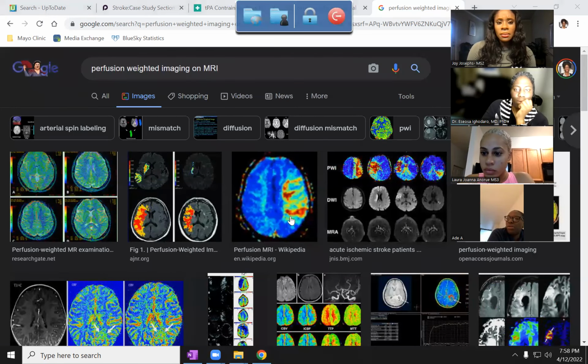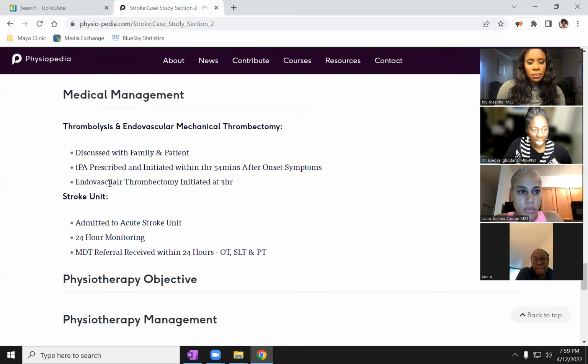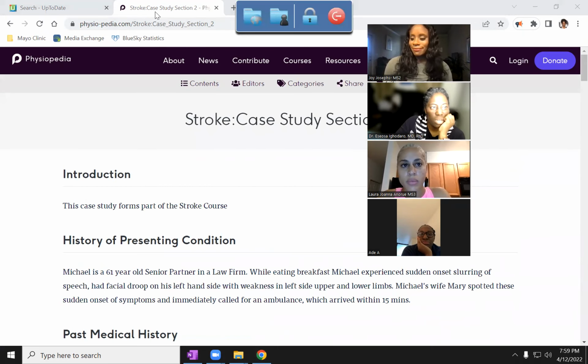Awesome. And then here's some other additional workup. Medical management discussed with patient and family. TPA was given 2 hours after onset. Thrombectomy initiated at 3 hours. Like we said, admit to the stroke unit, 24-hour monitoring depending on what your hospital is. And let's just get into more inpatient workup that we won't worry about for now. Cool. So that's that case. Shall we do some more?